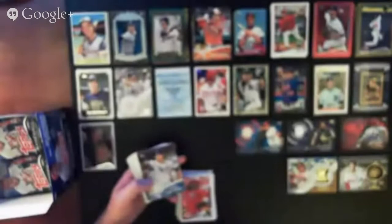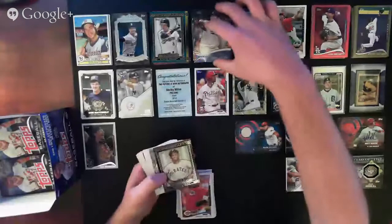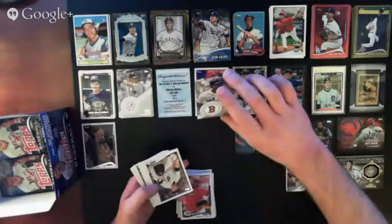A Ryu, Future Is Now. Roberto Clemente, Upper Class for the Pirates. Jim Rice, Red Sox, All-Rookie Cup Team insert.